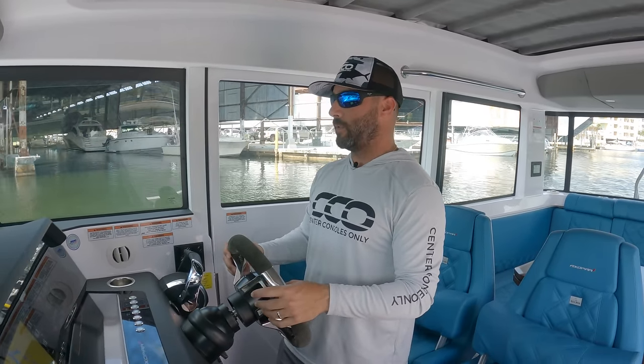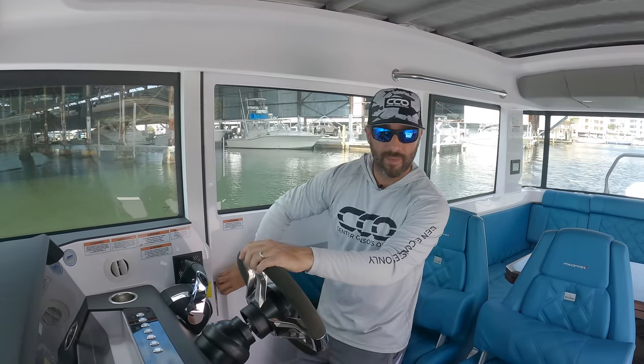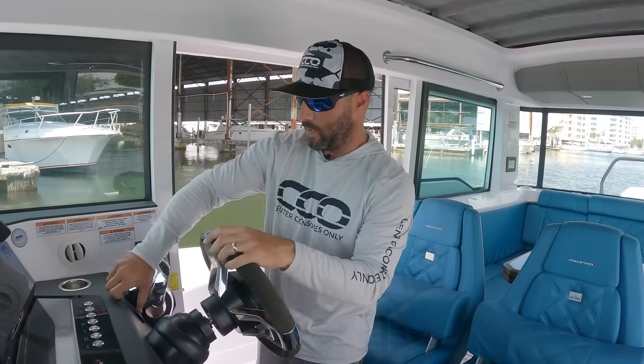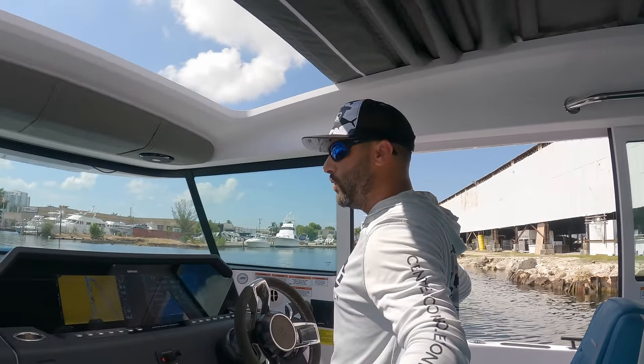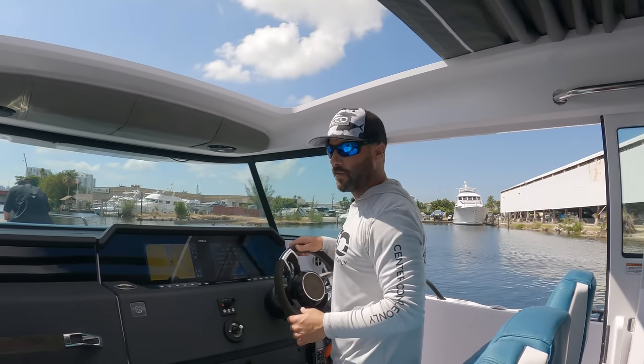Now, we were a bit skeptical with the enclosure of this pilot house, but the AC is incredibly comfortable when it's closed up, and you can open it to get best of both worlds. So you open up this convertible top, open the side doors, and you're basically out in the open as you would be in any other center console.